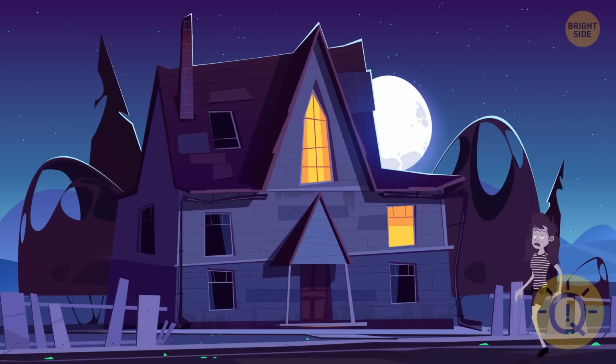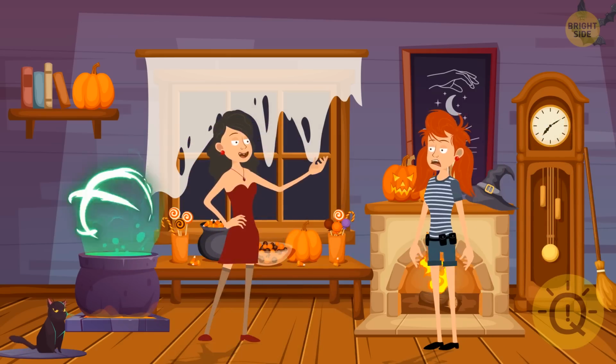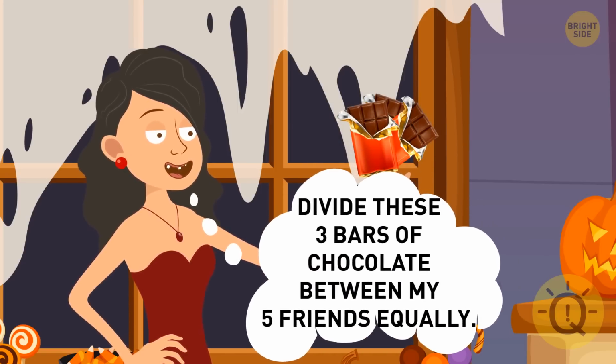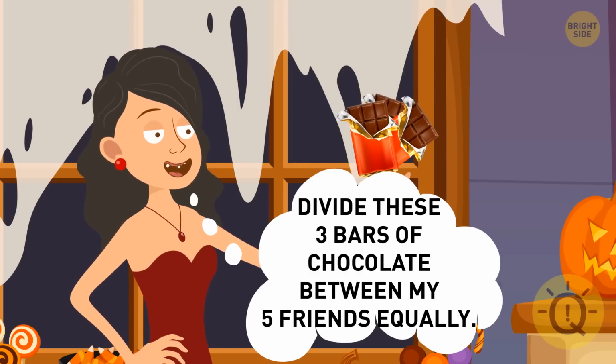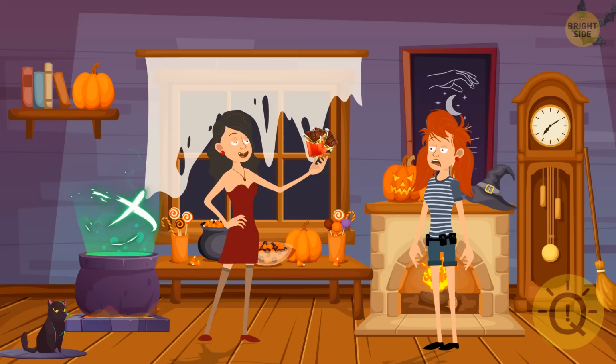Emily was walking in the forest and got lost. A few hours later, she found a creepy cabin and knocked on the door. A witch opened the door and invited the girl to come in. She was having a birthday party. The witch locked the door and told Emily, "I will let you go if you help me to divide these 3 chocolate bars among my 5 friends equally." How can Emily fulfill this task and escape?